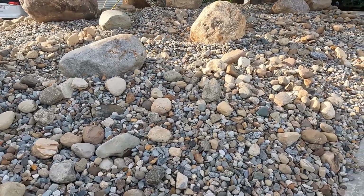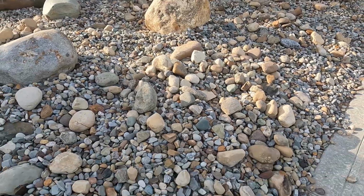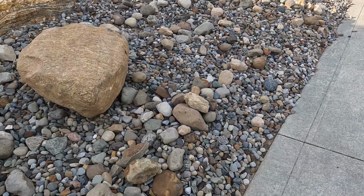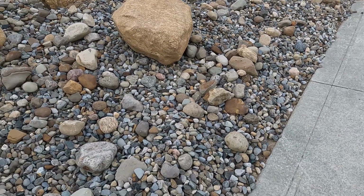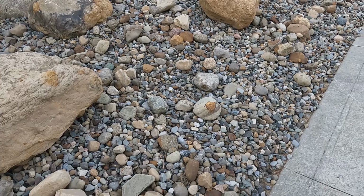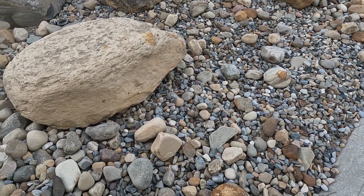There's some really nice sandstone here, and I think the pine trees just add an element of beauty, and the landscaping just works. I think they're not done yet. I think maybe they're going to put in a little bit more greenery just here and there, give it a real organic, natural look, but I think it's just amazing what they've done.